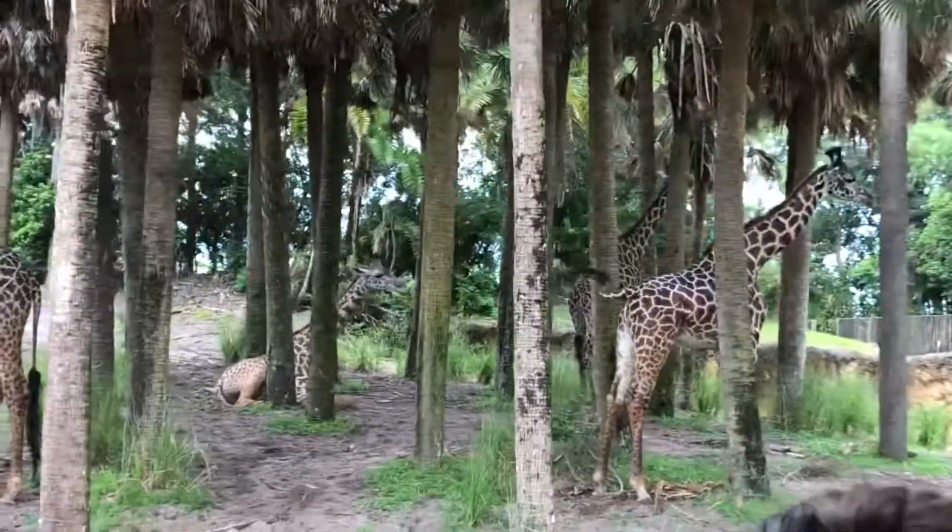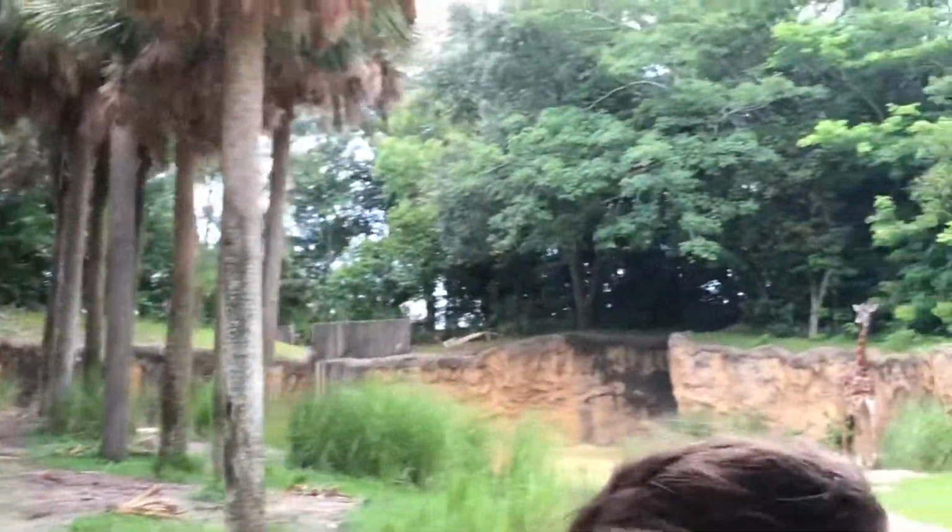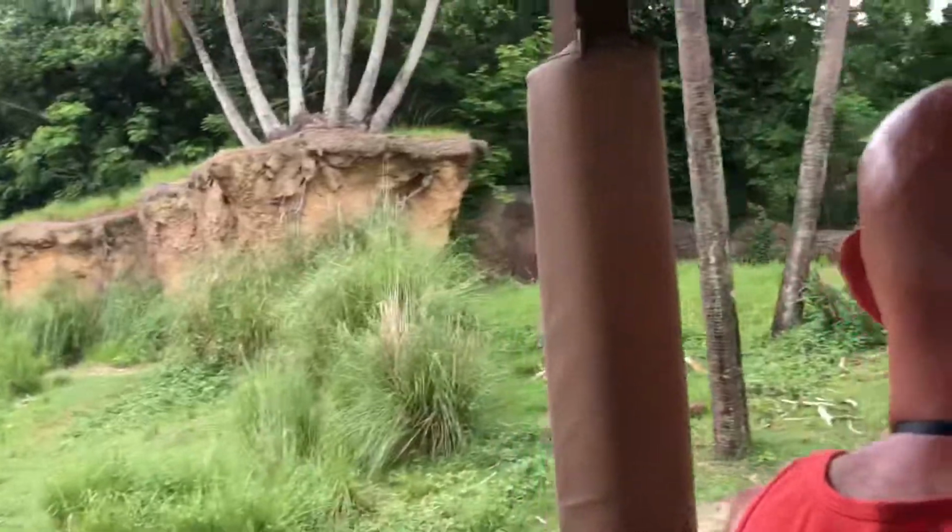And it does look as though we are slowed down just a little bit out here. These are wild animals, so they do decide where and when they would like to cross the road. Sometimes it gets us a little bit backed up.